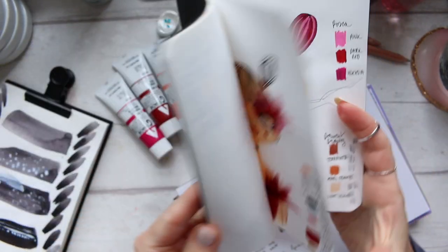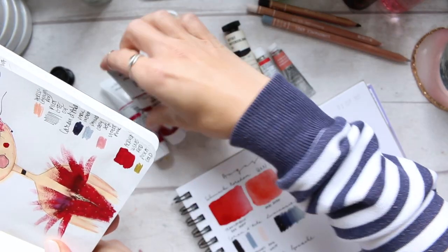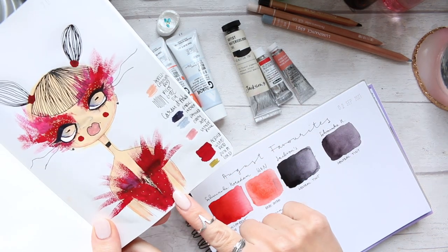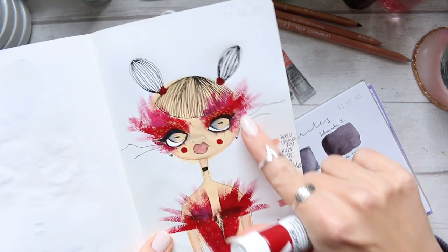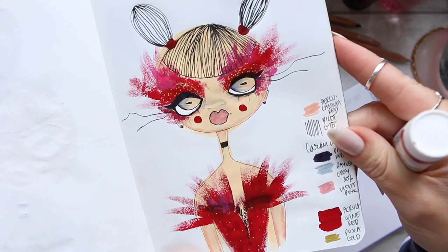So here, for instance, this is the dark red here, which is the wine red. And I think it's just so beautiful on its own. But when you start adding a little bit of white to it, it goes into these beautiful pinks. So it's a gorgeous color for sure.